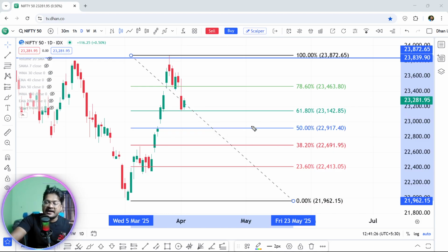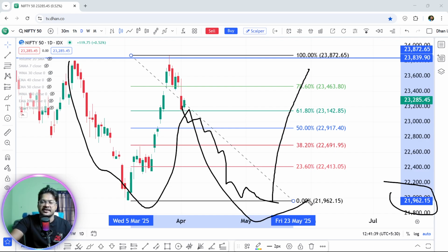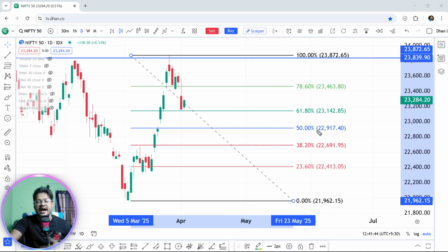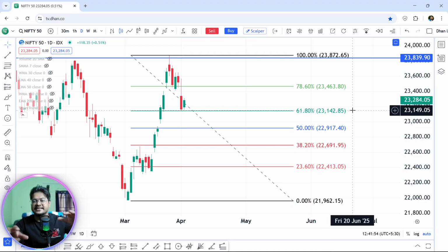But another scenario is that it could come all the way down to this level, 21,900. That could also happen, and then it could form a W pattern here. Then it might go up from here, but after that it could again form a triple bottom pattern. So many things can happen. We just have to see what is happening right now and then decide the next course of action. We cannot accurately predict from this point what will happen in the next 3 months.